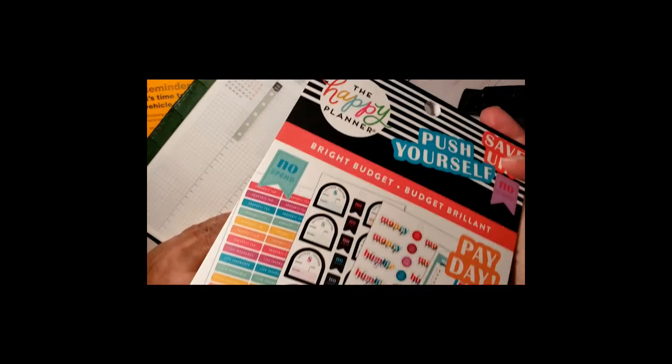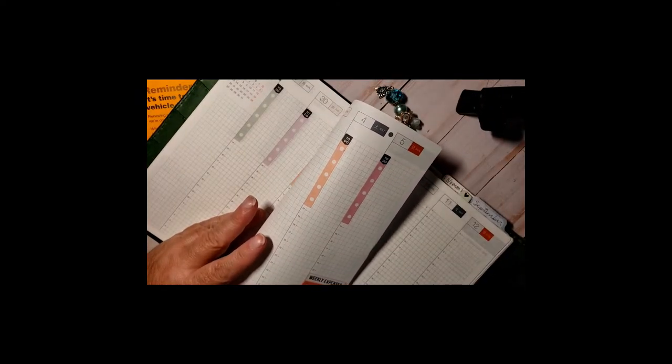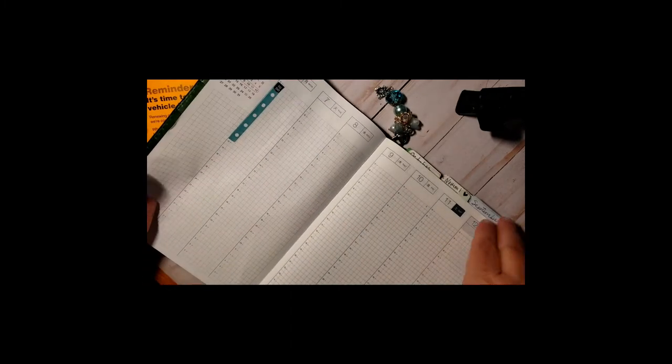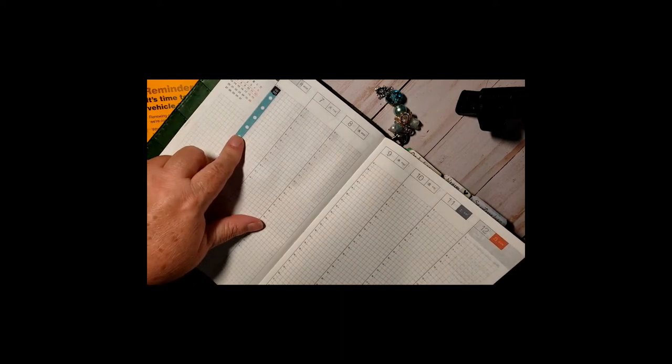But I have all these little happy planner book things, and they always come with all kinds of stuff that I usually don't use. I don't even know why I buy them. But I thought I need to use them up so I can put my weekly expenses in there. So I'm in the process of finding all the different books that have these little to-do list things, check-off lists, and, you know, I'm just putting them in there.